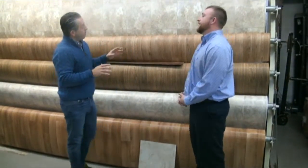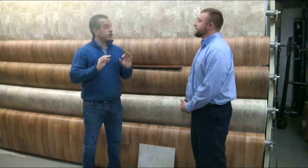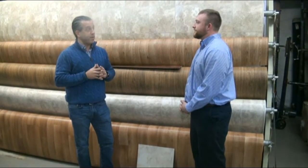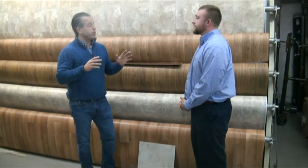That's a great question. Sheet vinyl is tried and true, and it's amazing when you want to cover a large area, like a kitchen or a basement application, for a small amount of money. The advantage is it goes down fairly simply. There are options where even a novice installer can loose lay the product and put it down themselves.